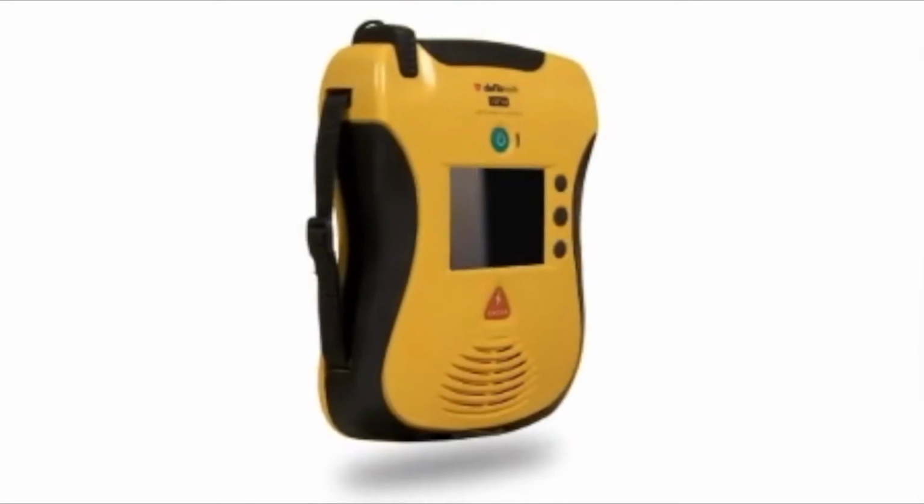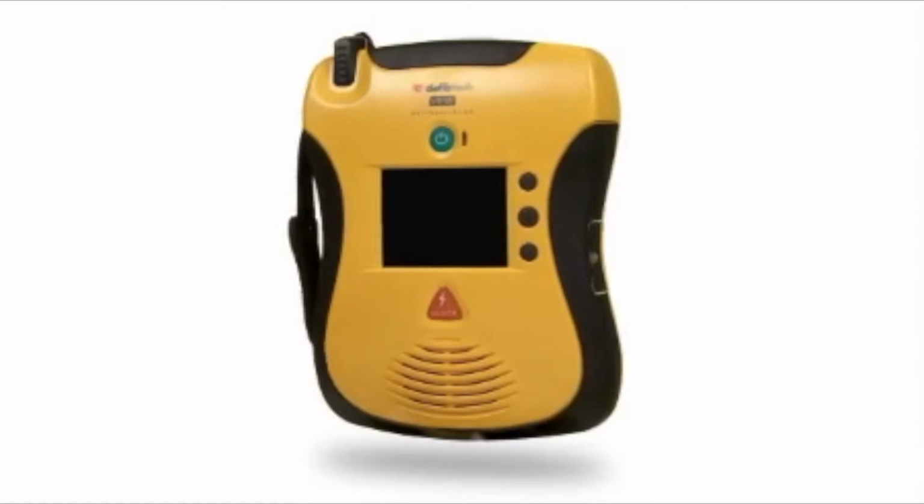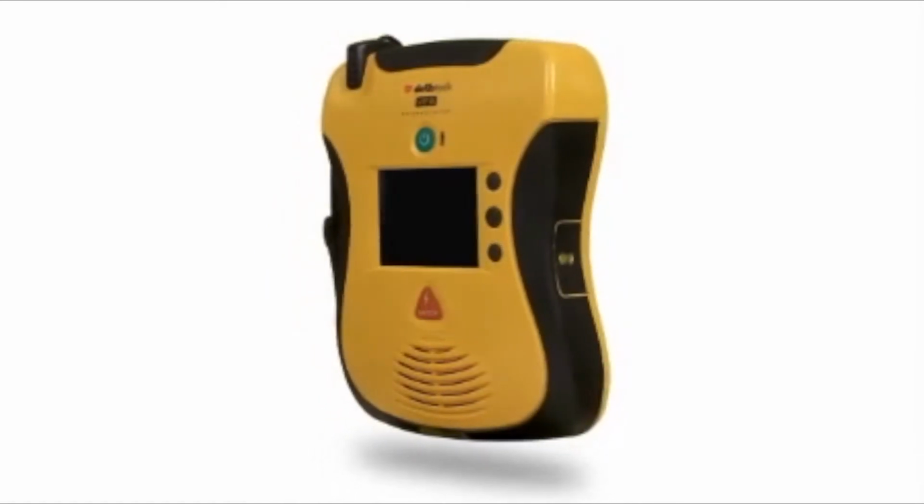The VIEW is the first and only automated external defibrillator that shows you what to do in an emergency. While other defibrillators might tell you what to do, the VIEW shows you, using the full power and clarity of video in full motion color. They say a picture's worth 1,000 words, a video is worth even more. And in an emergency, being able to see what you need to do gives you that extra boost of comfort and confidence. You can see it for yourself over the next few minutes as I take you on a guided tour of the VIEW, an exciting new breakthrough in life-saving technology.